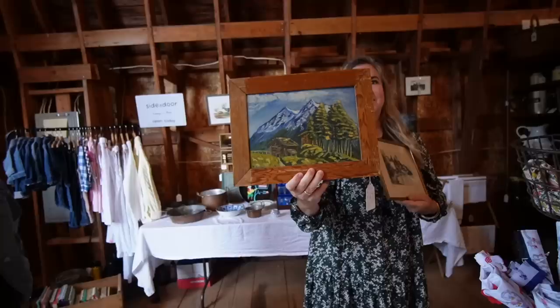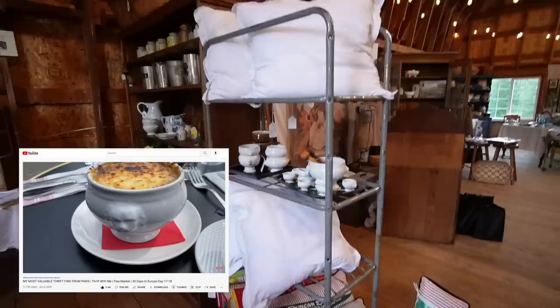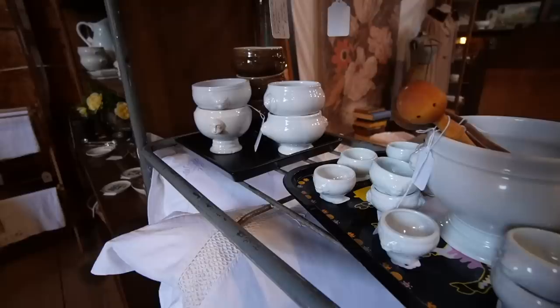Two years. Amazing. And I don't know how many of you remember when I got my French onion soup in France, but it came in one of these lion bowls, and she picked these up in Paris. I've thought about buying them like 20 times already. There's so much good stuff.